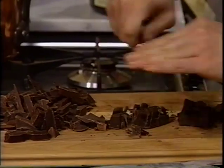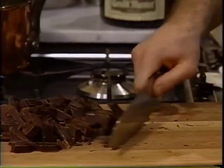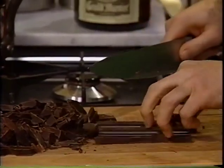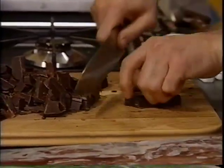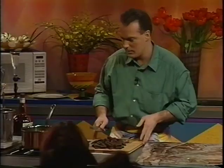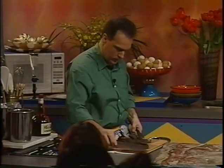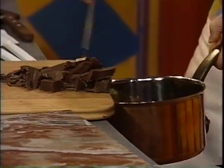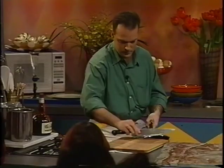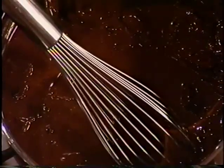Okay, it's almost done. One more piece. So you just wait until the butter starts to boil, then we're going to add the chocolate in it. Try not to put everything on the floor. Okay, that works. Now I'm just going to melt everything together. And I'm going to start the egg white like that.